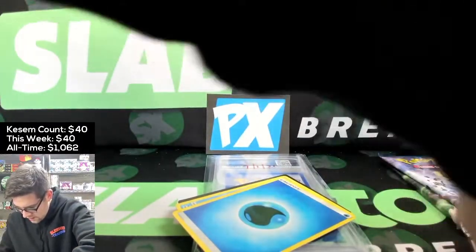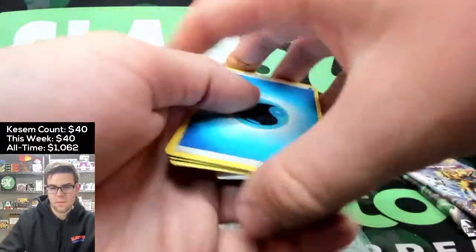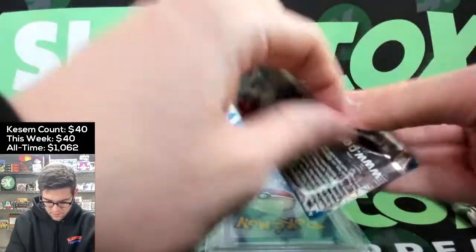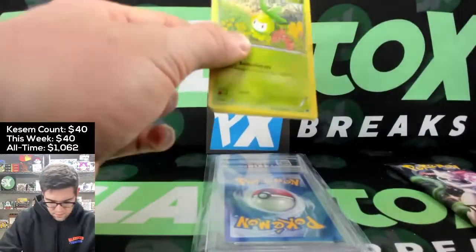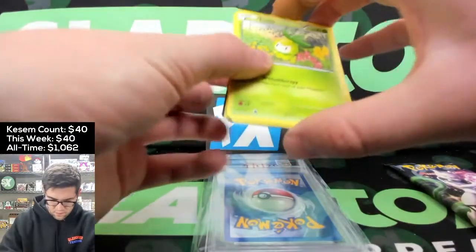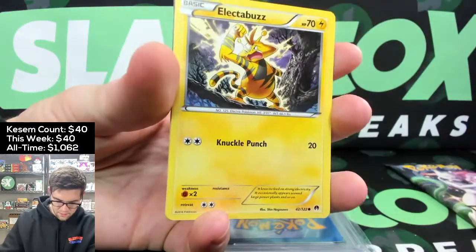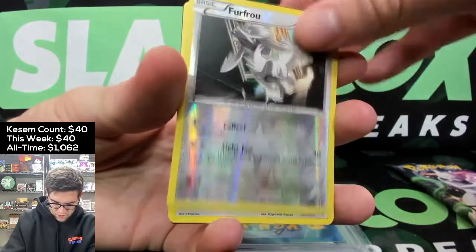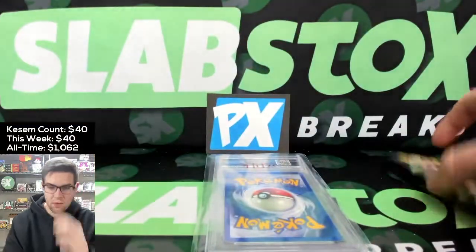The first full art of the day goes to Thomas S. We got the base Breakpoint. Looking for that gold Gyarados. Can we get it one of these times? I'll lose my mind if we do. Alright, Petalil, Rattata, Numel, Electabuzz, Ferroseed, reverse of Furfro, and a Raticate non-holo rare. Alright, Hidden Fates, and then we're on to the PSA.